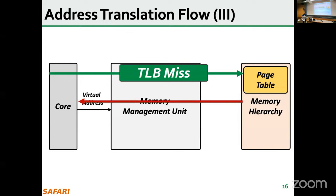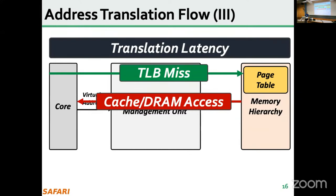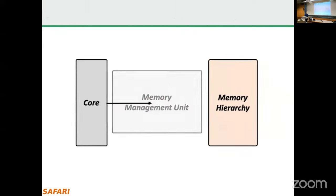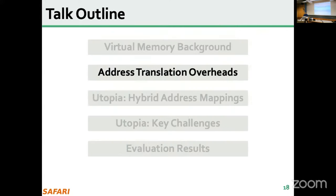And to retrieve the page table, we need to perform a cache or a DRAM access. So end to end, we will pay both for the TLB miss and the cache or DRAM access, which constitutes in total the translation latency. And finally, after all this latency, we receive the physical address inside the core, and we can perform the cache access, the access to the memory hierarchy, the normal data access.